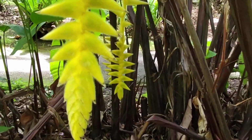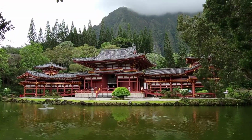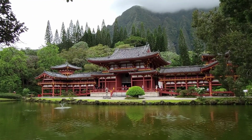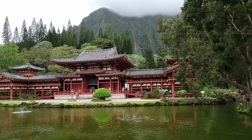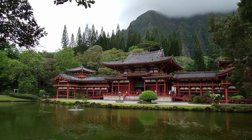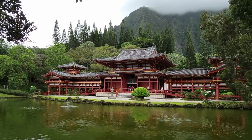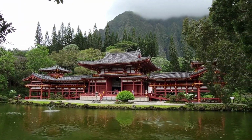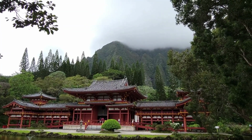Look at that, so unique. They're like bananas that are... Okay, you guys, we are at Byodo In Temple. This is to commemorate the first 100 residents here in Hawaii. And this was built in 1968. And this is in Kaneohe. And look at the backdrop right there. It's so majestic.